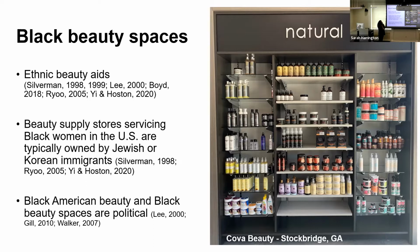Beauty supply stores that service Black women in the US are typically owned by Jewish or Korean immigrants, and this stems from the history of the beauty supply store, which started off as a store for wigs. So these were the two populations that really had a hold on that, and then they sort of evolved into what we know them as today.